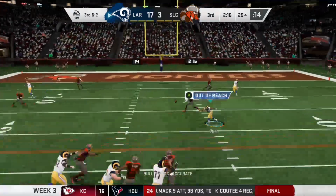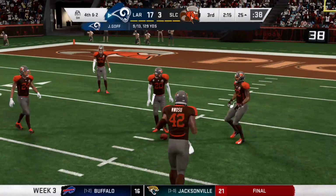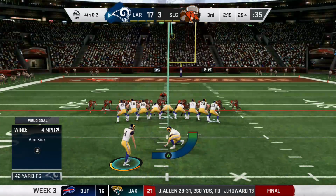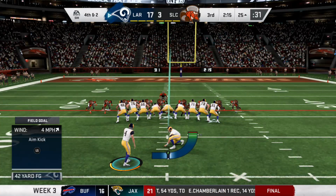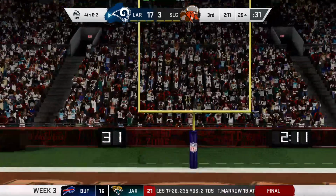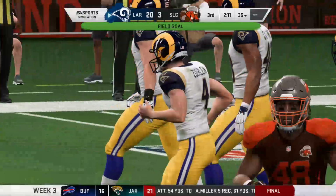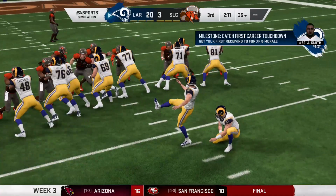3rd and 2. Goff. And that will be incomplete. Like they were getting ready to convert there on 3rd down, but what an effort to get his hand on that one, knock it away, and brings up a 4th down decision. And the 10-year vet knocks it through the goalpost, and that will extend their lead even further. So put another 3 on the board, all things considered.